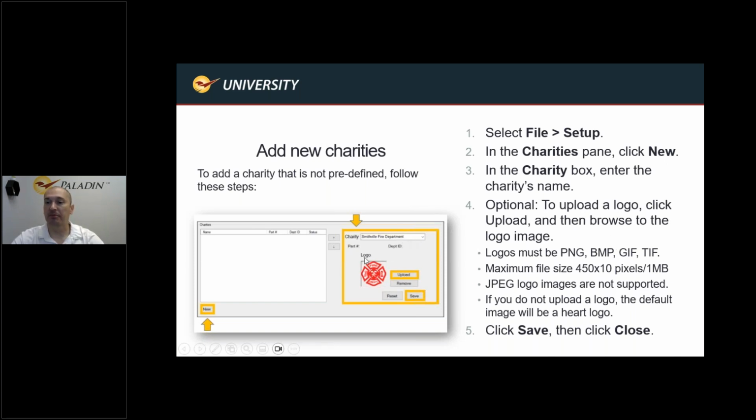You can even upload a logo so that when you are in the checkout process, it's easy to identify which charity you are selecting, if of course you have multiple. Now, it doesn't take a whole lot of work to do that. The only thing that you need to do is grab a photograph or digital image of that logo. The formats here are PNG, BMP, GIF, or TIFF. And we can, again, help you with that if you have any trouble with that.